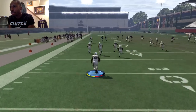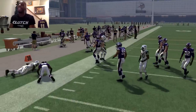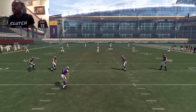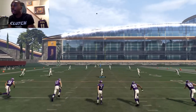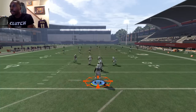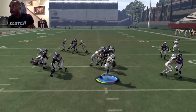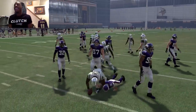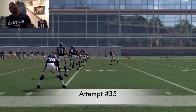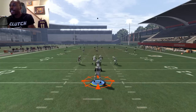Catch. Come on. Oh my gosh, he's so big. I'm not getting close to any of this. Come on, let's go! TJ Barnes. TJ Barnes! See if he can bring right back this kick. This is crazy. Oh my gosh.